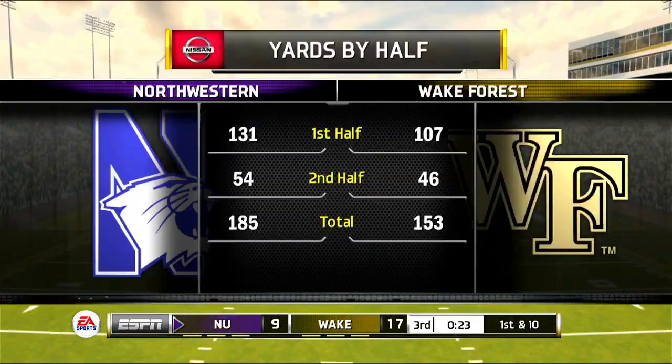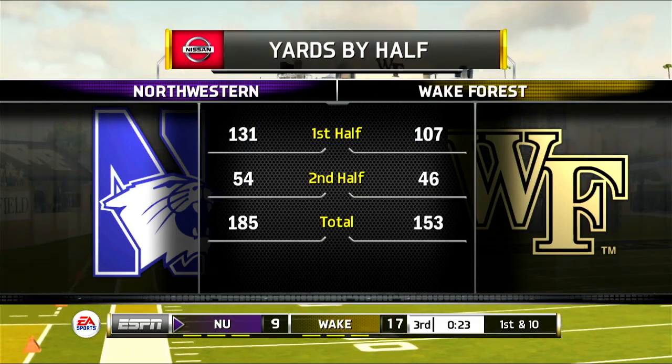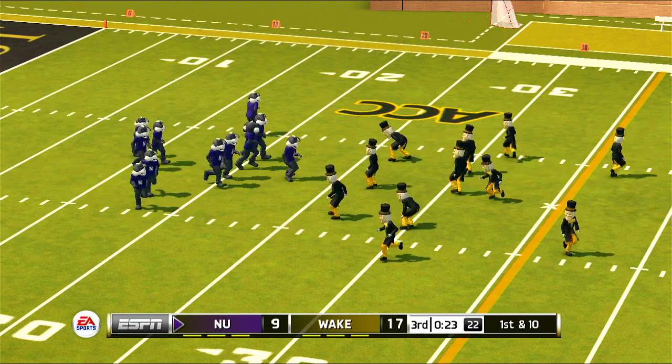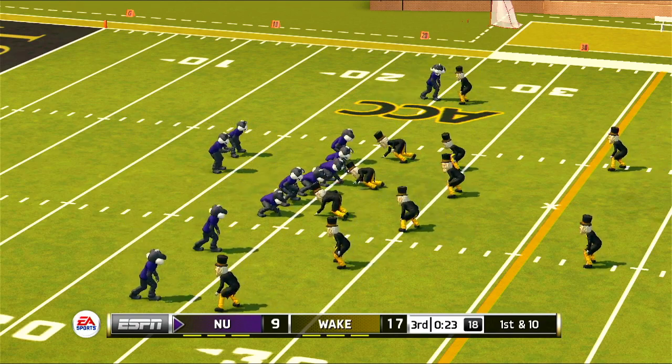Northwestern's come out of the locker room after the halftime, and they got a whole different approach going here offensively. Yeah, I think the one thing I'm recognizing is just more about the execution. I think they're doing a good job of sticking to the fundamentals of their game plan, but I think they're doing a better job of executing that game plan and helping them out.